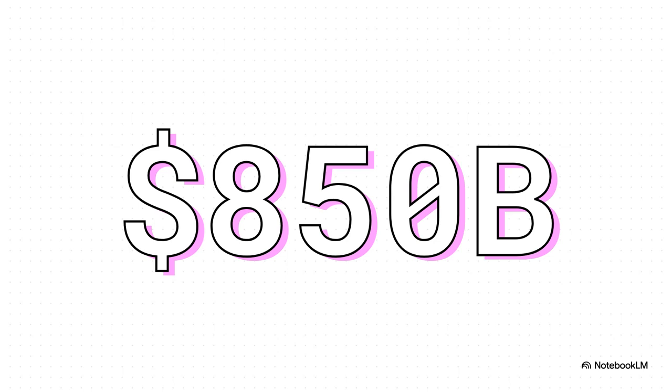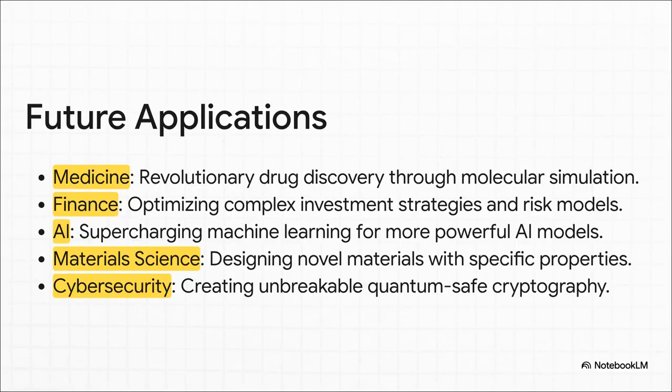Some of the high-end estimates are projecting that quantum computing could create up to $850 billion in new value every single year by 2040. But you have to ask, right? Where does a number that massive even come from? Well, that value comes from basically turning entire industries on their head. We're talking about being able to design life-saving drugs molecule by molecule, creating AI that's so powerful we can't even imagine it yet, optimizing the entire global financial market, even building cybersecurity that is literally unbreakable. That's the promise that's driving all of this investment.